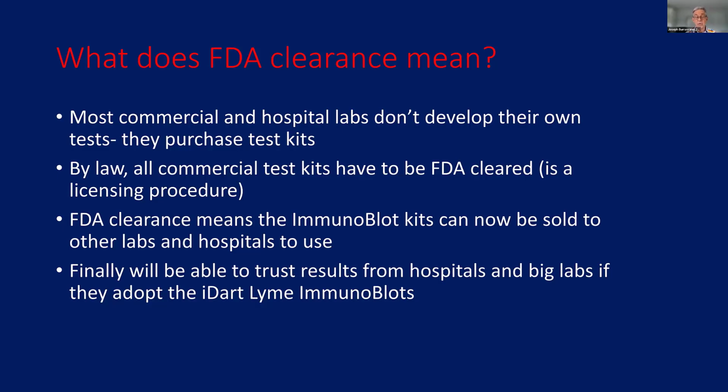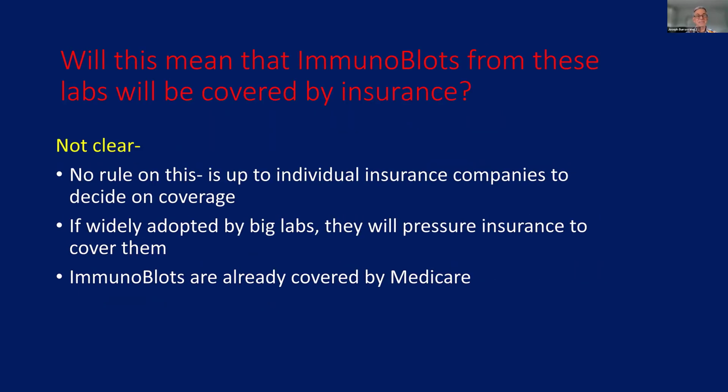If they do that, which I hope they start to do, especially if we start putting pressure on them, they'll finally be able to offer a test that we can trust. So you have to do that. Let the hospitals and labs you work with know that they can get the Lyme ImmunoBlots that IGeneX created, sold as iDart ImmunoBlots, and they can replace the crappy tests they have now.